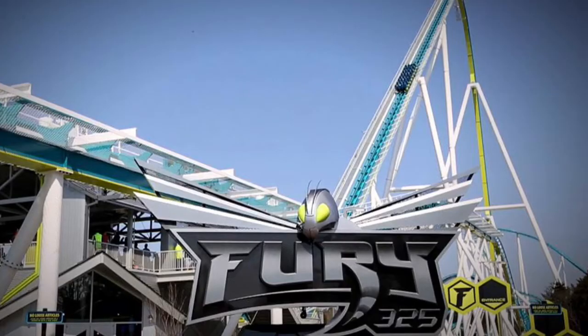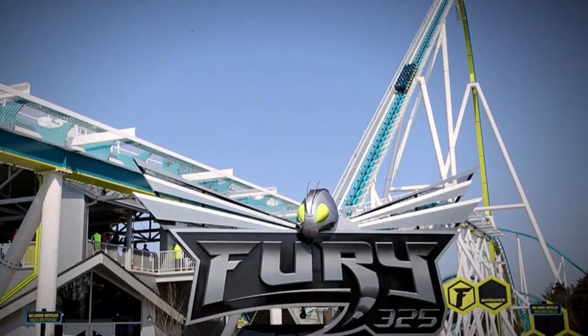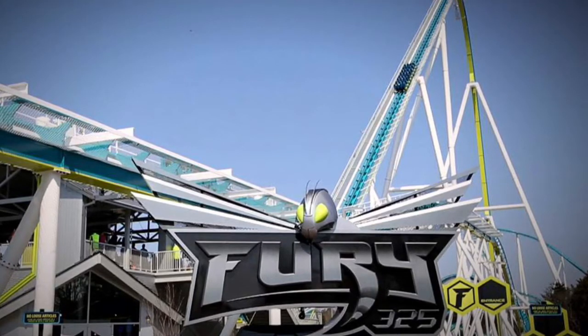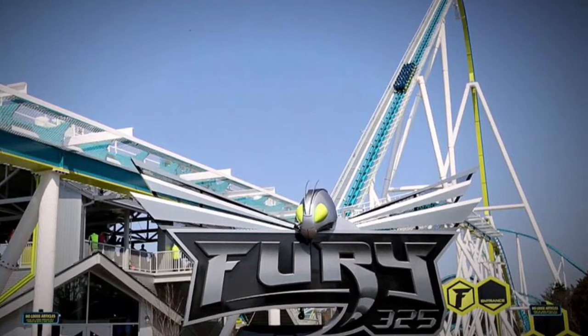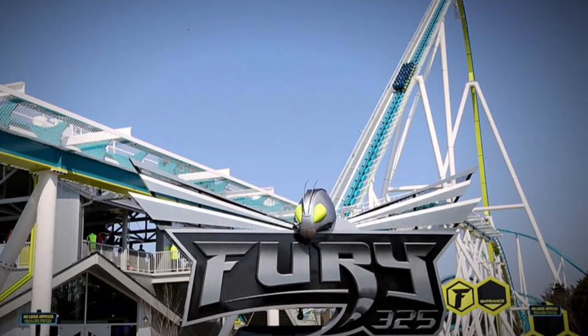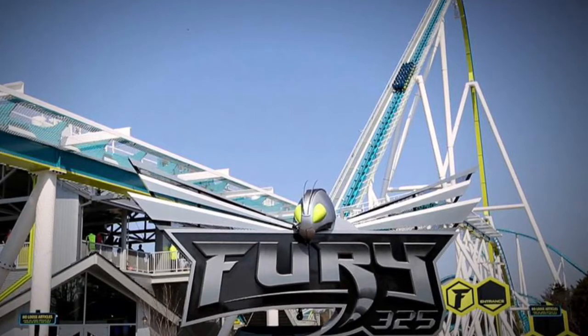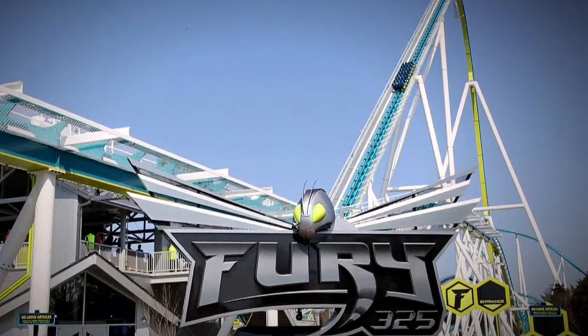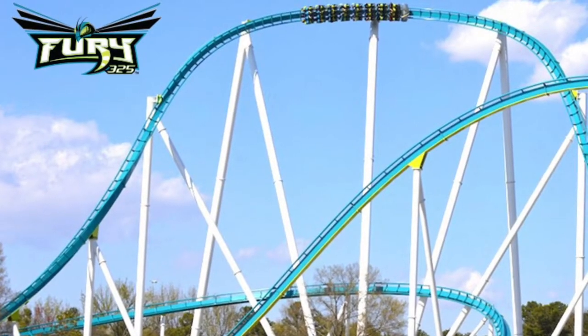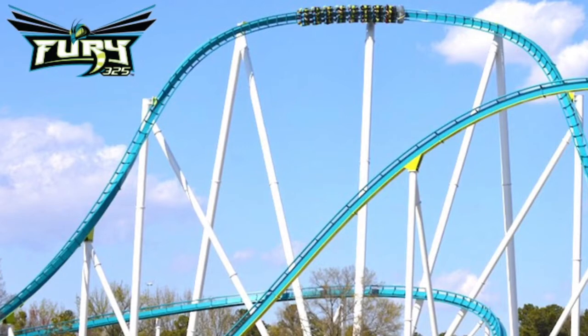So to start off my coaster review of Fury 325, I'm going to go over the stats. It sits at a height of, you guessed it, 325 feet, a drop of 320 feet, speeds of 95 miles an hour, 6,602 feet of track, 3 minutes and 25 seconds of ride time, and an angle of descent of 81 degrees.